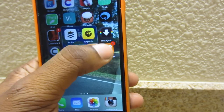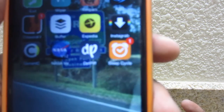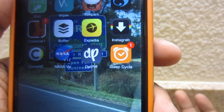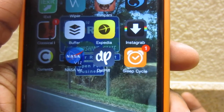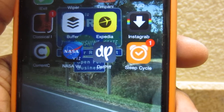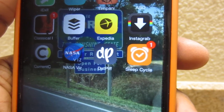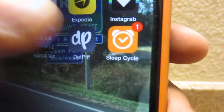This app, and I think I've reviewed this app before on here, but they have some brand new updates. The app is called Sleep Cycle. All right, so take a look at it. Basically, what this app does, if you haven't heard of it, is it wakes you up at the optimal time where you're not going to feel sleepy. In most cases, you're going through light stages of sleep and very deep stages of sleep. It doesn't matter if you get 8 hours of sleep. If you don't wake up during your light sleep time, you're going to feel tired. So this avoids all that.